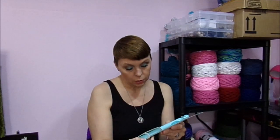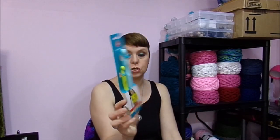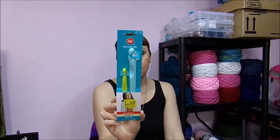So the first ones were this set. They're all by Boye, and this was $2, and it's the jumbo crochet hooks, so it's a size 11.5 millimeter and 15.75 millimeter, and I don't have any large hooks. I do have the P hook. I do have one of those, but I don't have anything larger than that. So I thought I would go ahead and grab it for $2. That's a great deal.